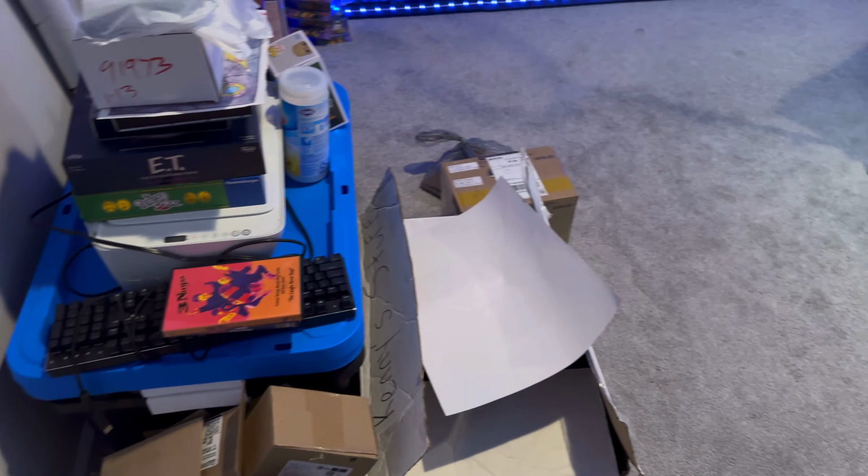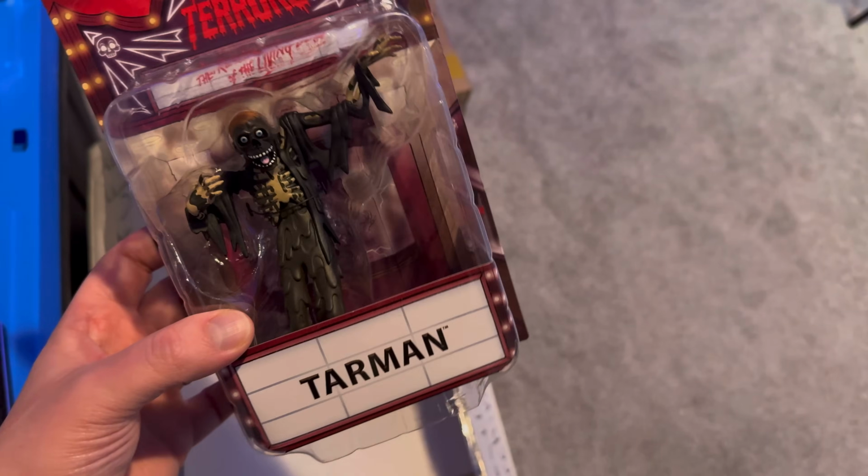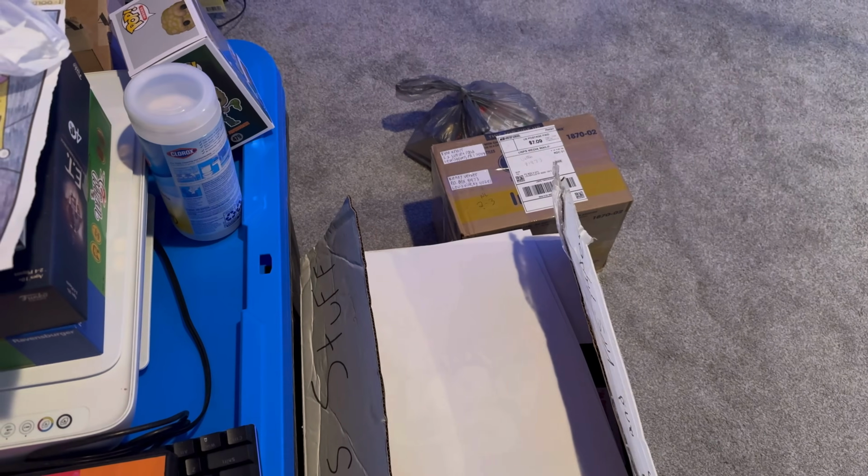I've got boxes on the floor. This is a box right here. And I just bought this the other day at Target. This is a Tarman Toonie Terrier. I actually have a Toonie Terriers collection. But this is a box full of VHS tapes right here.